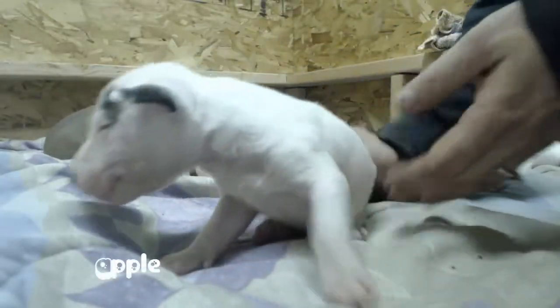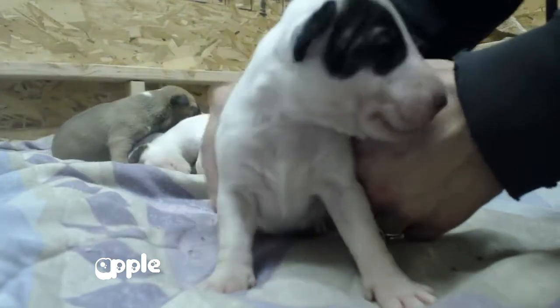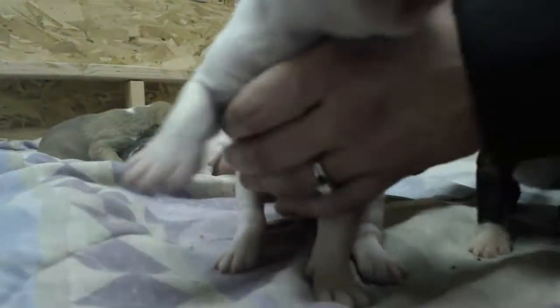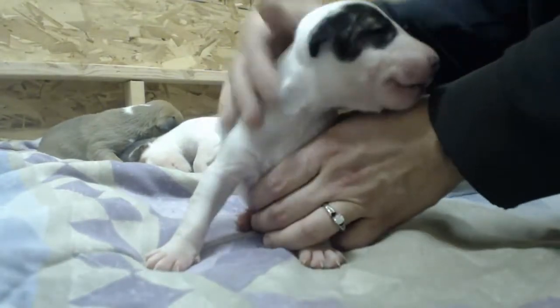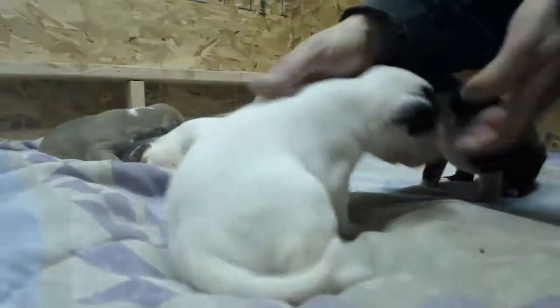Then we have Apple. Apple is one of the males that has a brindle patch over his right eye and 2 black markings on both ears. Other than that, he is all white and fidgety.